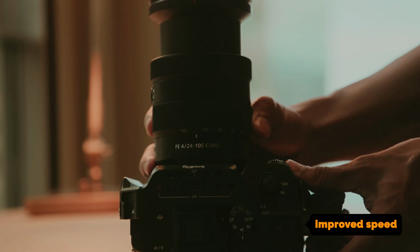If you're a hybrid shooter who wants a camera capable of excelling in diverse scenarios, the A7 IV is tailored for you. Whether you're capturing breathtaking landscapes, stunning portraits, or high-resolution 4K videos, this camera is up to the task. It's ideal for those who refuse to specialize, but still demand exceptional performance across various projects.